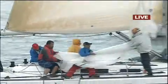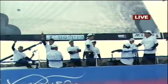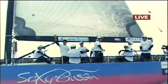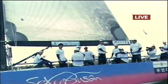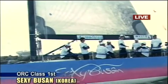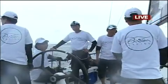Again, the Russians have done really well. Sexy Busan waving. They take first in real time. Certainly have to be pleased with the results so far. They got off to such a big lead off that opening leg and making a wide turn along the final stretch.